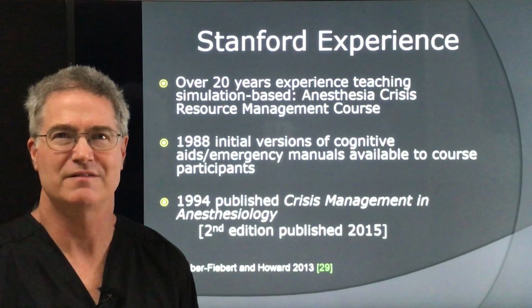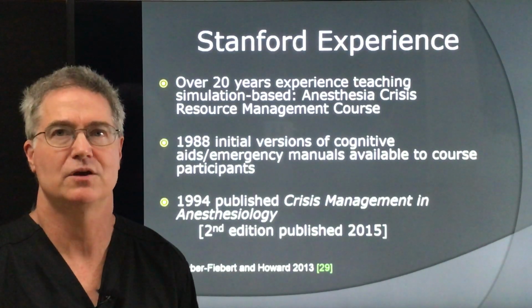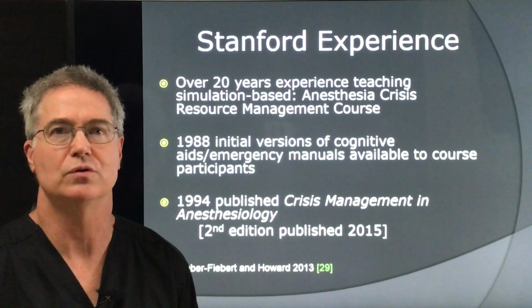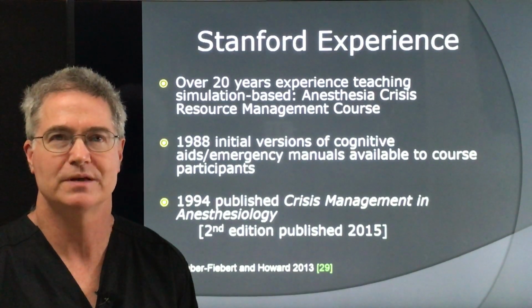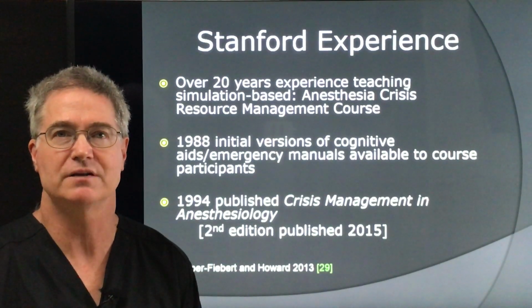Let me divert for a minute and talk about CRM. This originally was cockpit resource management, and that was the pilots in the cockpit. Then they included the flight attendants. It became crew resource management, and then expanded beyond aviation, and that's when we came up with the term crisis resource management. So getting back to Stanford, in 1988, they had their first version of the cognitive aid available for their simulation test-based teaching.